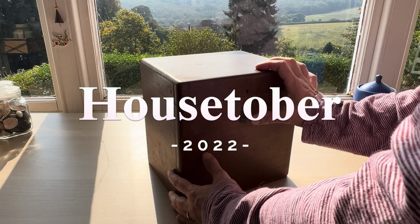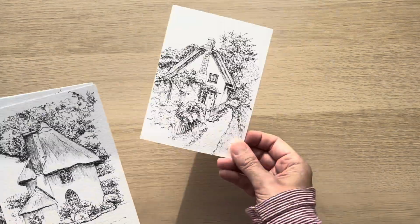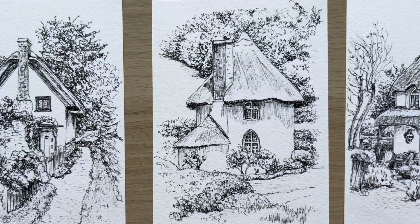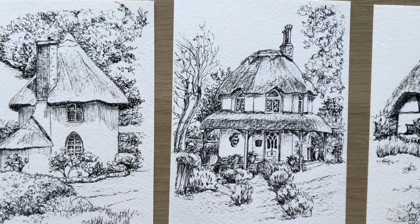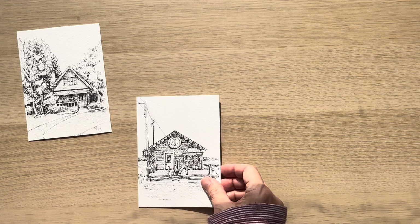These are the originals from 2022, which was the first time that I did a daily drawing challenge in October. And I have different categories. So this first category was thatched cottages. And I didn't complete these in any particular order. I just had several pictures that were cropped, and I just chose a picture that called to me on a specific day. The second category were cabins.